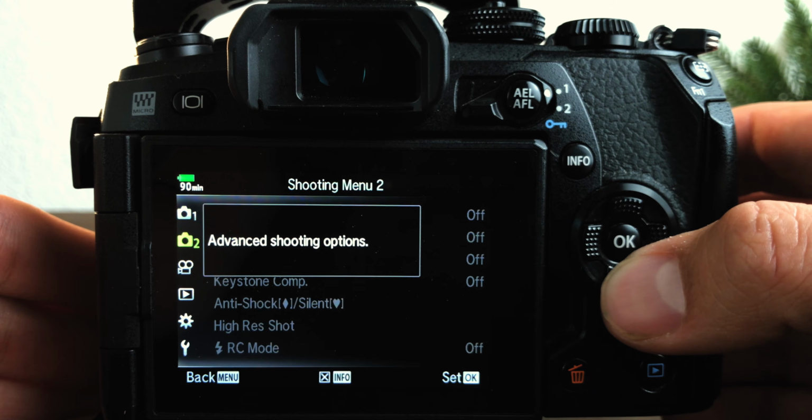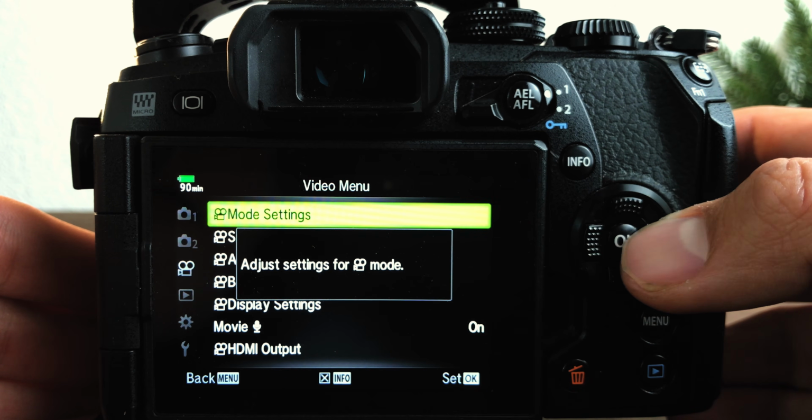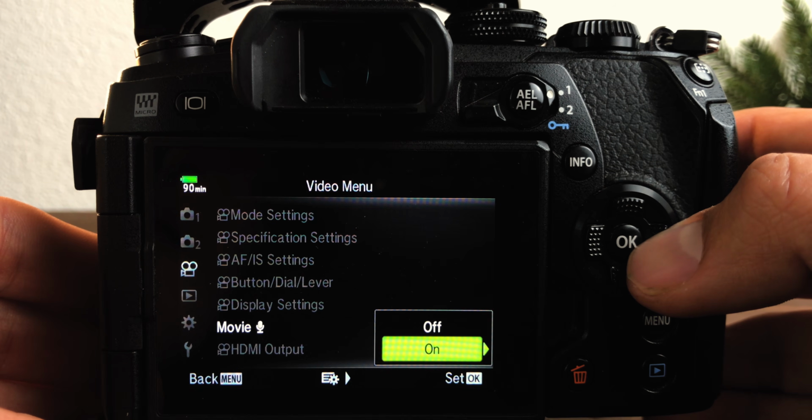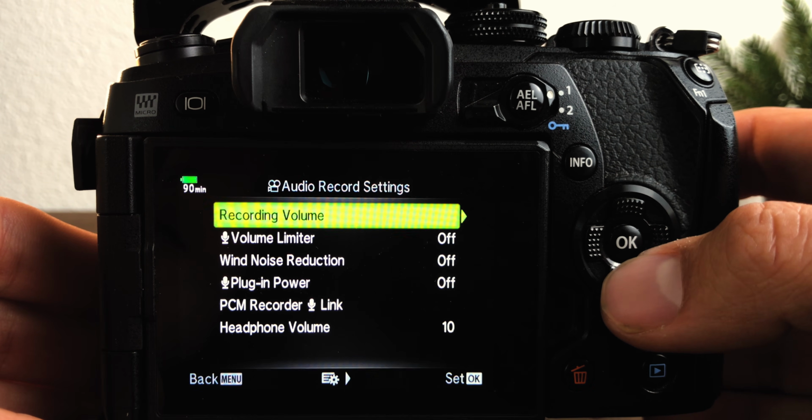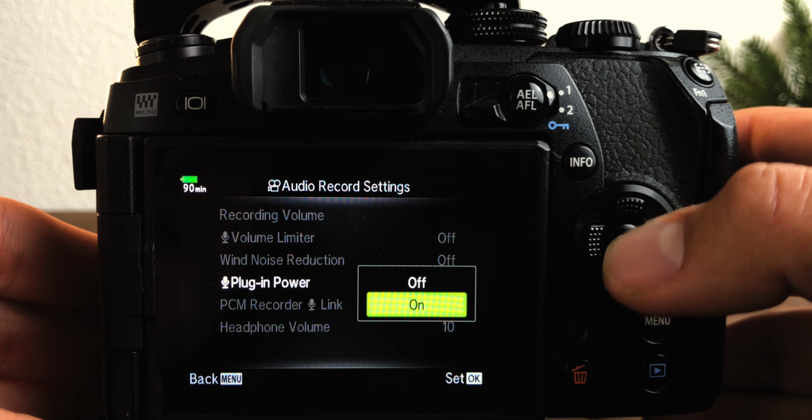The second con, I'm sorry, is the menus. The menus are really confusing, and coming from someone who's really used to Panasonic and Blackmagic cameras, it took a while for me to get used to how the menus work. One thing I also don't like is that if you plug in a mic that doesn't have power, you have to make sure that the plug-in power is on, otherwise you won't get any audio. So there's just little quirks like that in the menu that make it really frustrating.